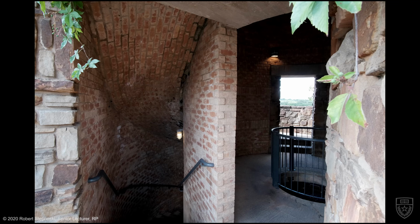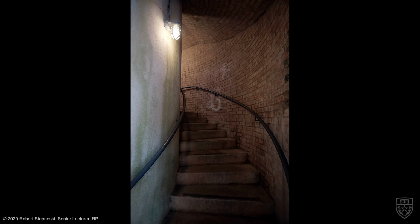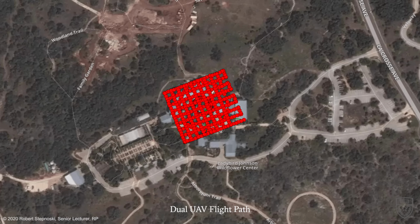You see here the chamber is also tight and void of light. Of course, the 3D scanner doesn't really need light, but is the perfect tool for scanning something this small.